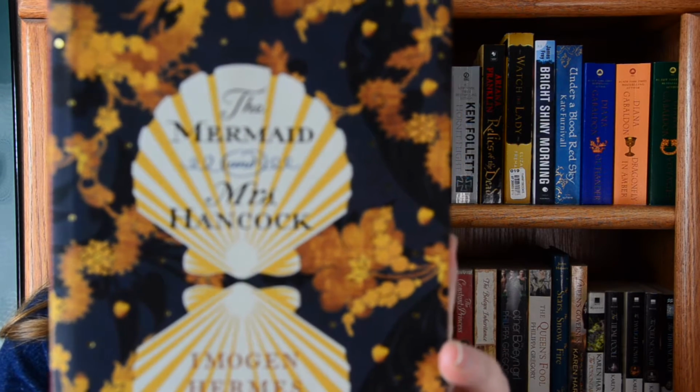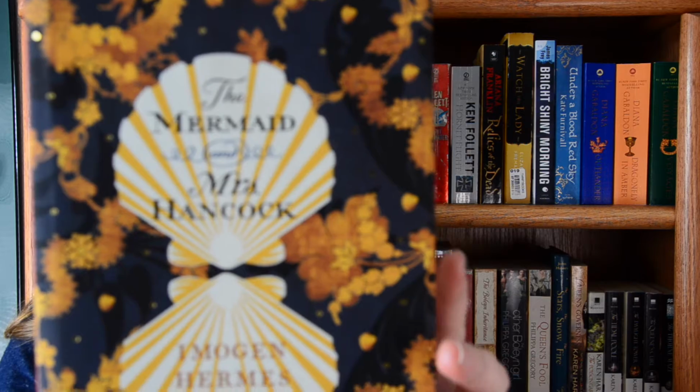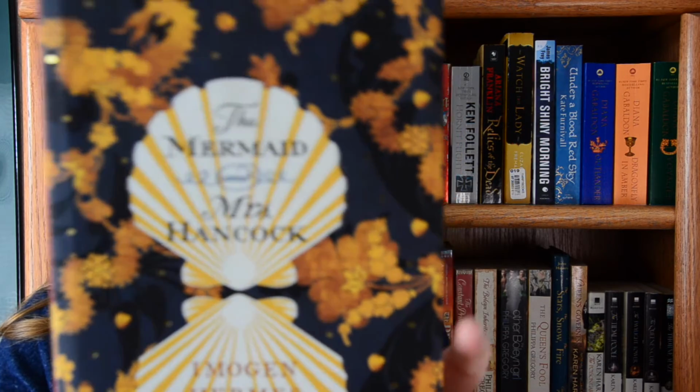It has a black background with vibrant gold patterns that are underlaid with black patterns that are darker than the other one. These little gold dots and the shells just tell you there's something nautical about this. Along with that, the spine is just really cool. It's perfect for the story that it tells.